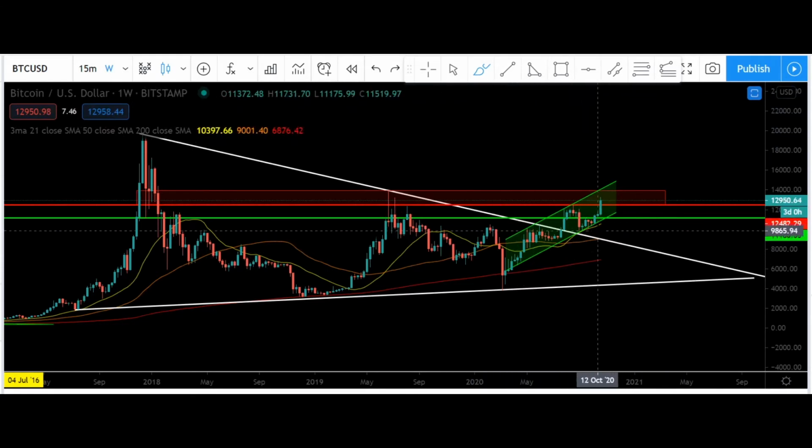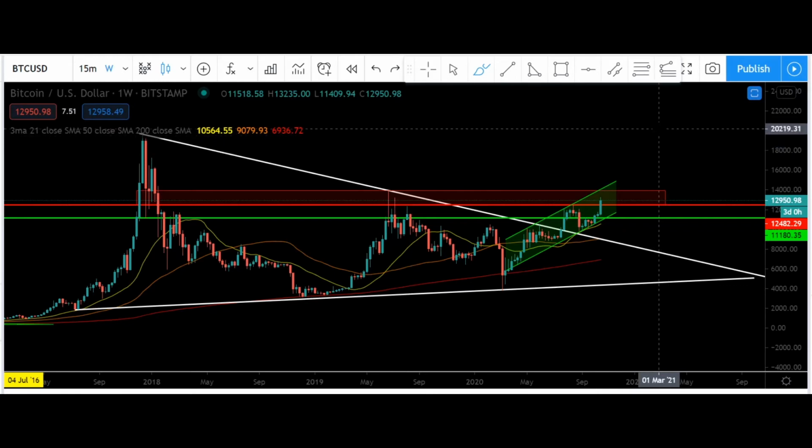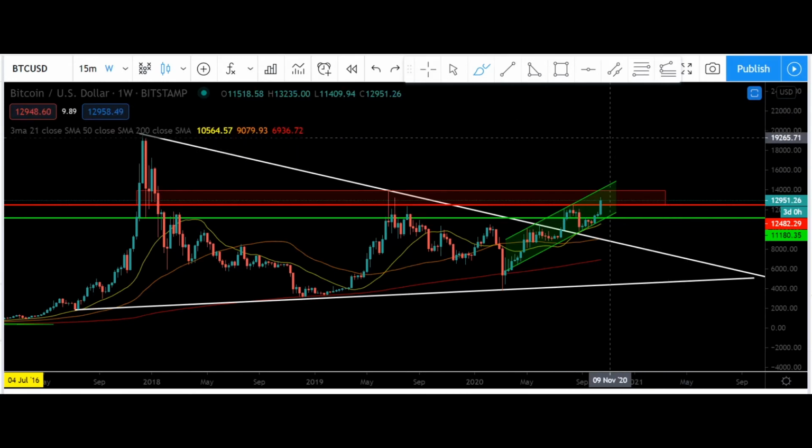And again, we do have this 21-week moving average below us that will most likely act as support if we do come in contact with it again. Of course, we'll have to see. But everything as a whole looks very bullish to me, you guys.